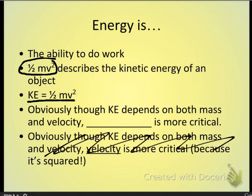Which is more critical? Kinetic energy is dependent on both mass and velocity. Which is more critical? Velocity. Velocity! Because it's squared. There was a fantastic Nova special years ago, and I need to get like a 5-minute clip of it that I can interject here, because I don't want to have you watch the whole hour of it for the 5 minutes. That's really vital.